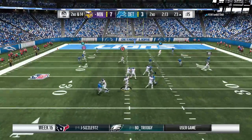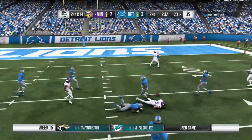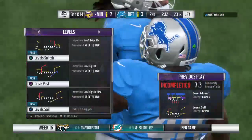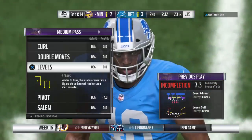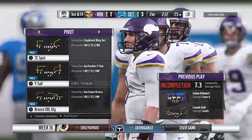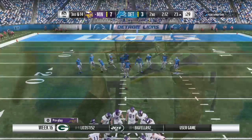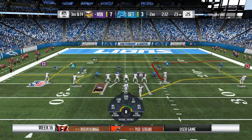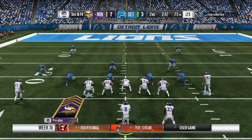From the gun, here's Cousins. And the hit jarred it loose. It's incomplete. I know at times people think we use it too often, but you've got to be able to throw guys open. And when you read zone, you've got to stick it in there before your receiver gets to the next guy in the zone. Otherwise, you bring him into the play. And that's precisely what allowed that defense to disrupt the pass.